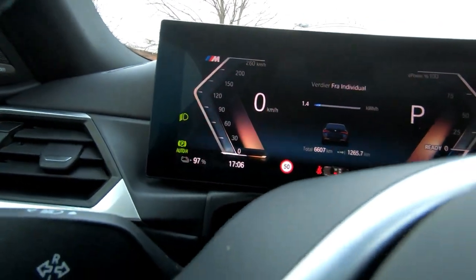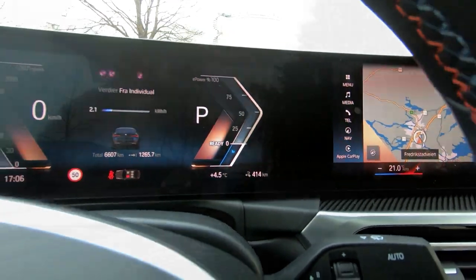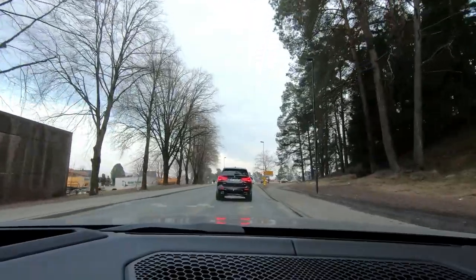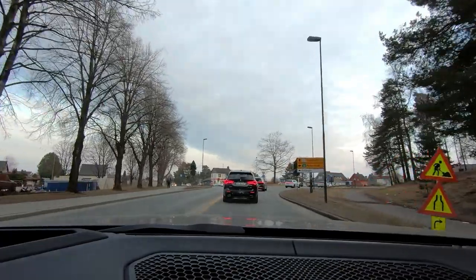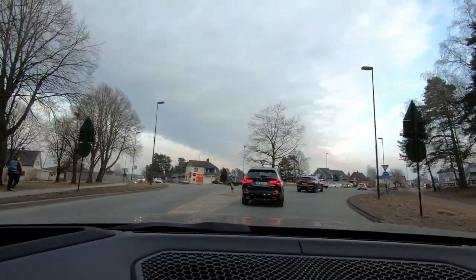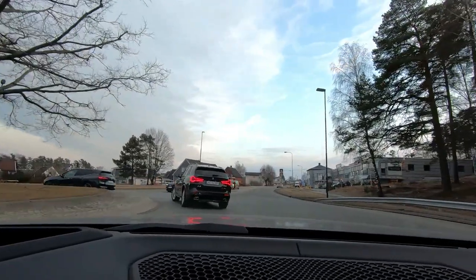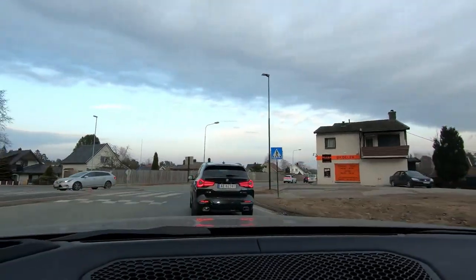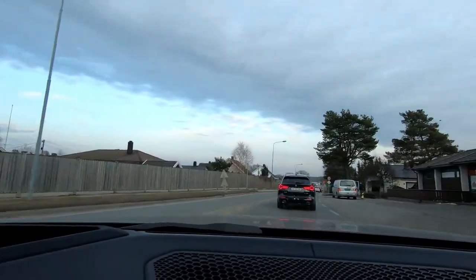As you can see, 97% and 414 kilometers estimated. While we're behind the BMW, I don't really know why they designed those red tail lights, but what do I know? That's the iX3, by the way. The iX3 I drove didn't have those lights. But thank you to Sulland Bil in Fredrikstad. And there's an iX in front. So it's a BMW convoy. That's fitting. For lending me this car.